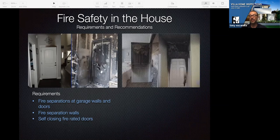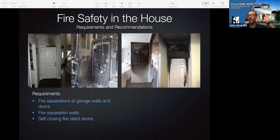Now, recommendations. How many of you, and you can answer to yourself, have solid doors on your bedrooms at home? You can go check this in your own home right now. I'm sure most of you are at home. Most people have the cardboard doors on their bedrooms. In the picture on the upper left, you can see the hallway is completely charred. The door is the only thing that kept the fire from spreading into the bedroom where it looks like a little girl probably slept.